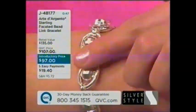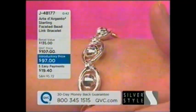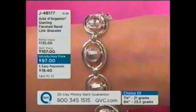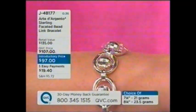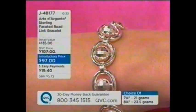It does have a nice presence to it, and it's the presence, it's the sparkle, it's the shine, it's the reflection. It's all those things that we love about sterling silver that I think will attract you to this bracelet. So take advantage of the opportunity with Easy Pay. Break those payments up to less than $20 a month.